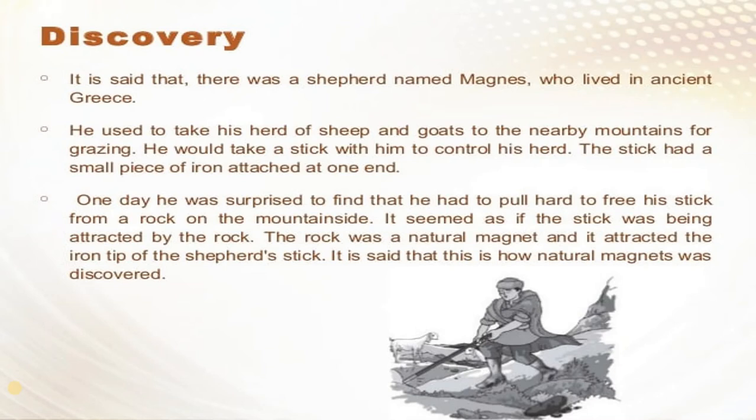Now, there is an old story that magnets were discovered by chance by an old shepherd named Magnus who lived in ancient Greece. Magnus used to take his herd of sheep and goats to a nearby mountain for grazing. As you all know, goats and sheep are herbivores. While taking his herd to the mountain, he always took a wooden stick with him to manage his herd. This wooden stick had an iron casting on its lower end.